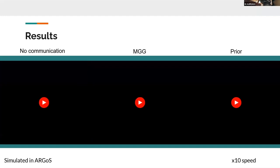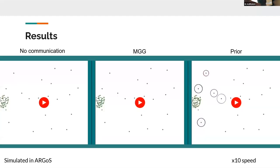Okay, so a little demonstration. Here we have the same environment in all cases. The robots start in their nests, and they want to go to the target that is more or less in the middle. On the left, we have no communication. So robots won't communicate at all.